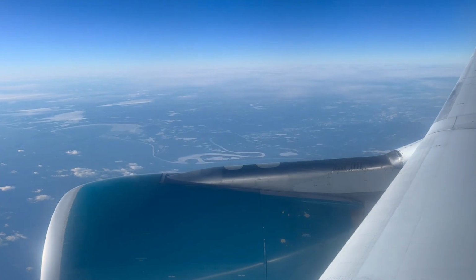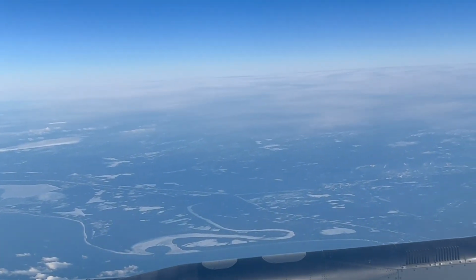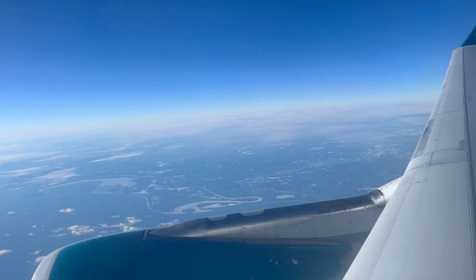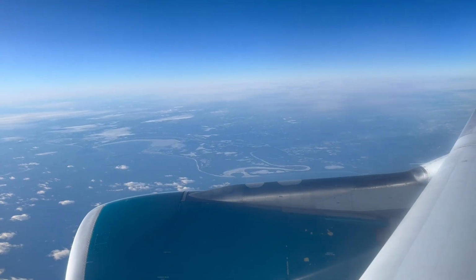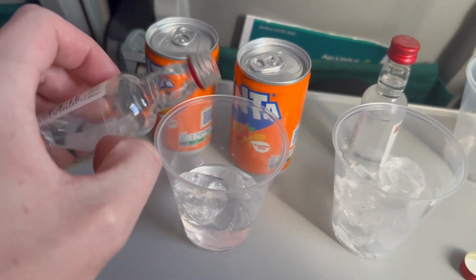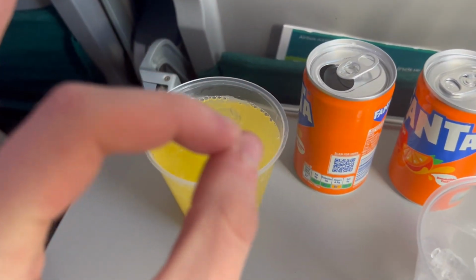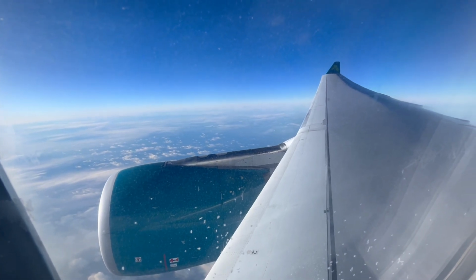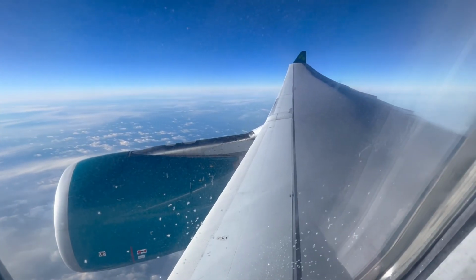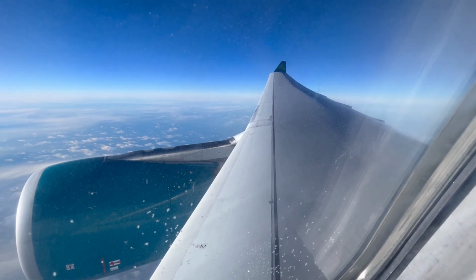And we're just starting to see a clearer view of Canada and the North American continent in general. Nothing man-made yet. There we go. Cheers everyone. Perfect. Just had a random patch of turbulence then. All is good though. I love the shape of this wing from this angle. It looks massive.